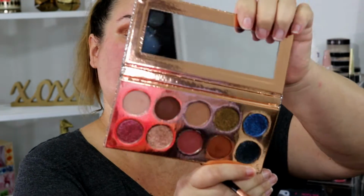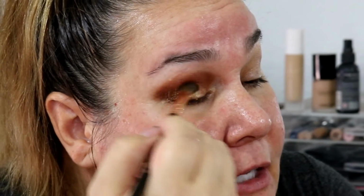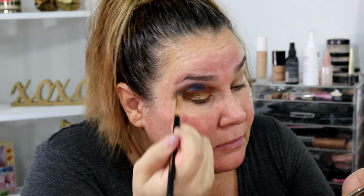Let's do some of this Dirty Money. Dirty Money, honey. Where should we put that? I don't know, right here. Wow. You guys, these, wow, okay. Gorgeous. What if we put a little here just so we could see the color? These go on really, really well with a brush. What if we try the blue? That's been all over Instagram and stuff. Yep. These go on really well.